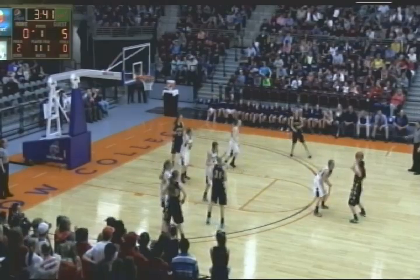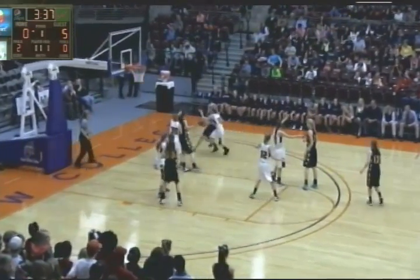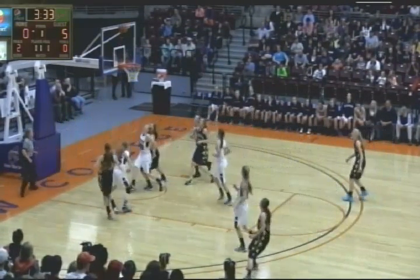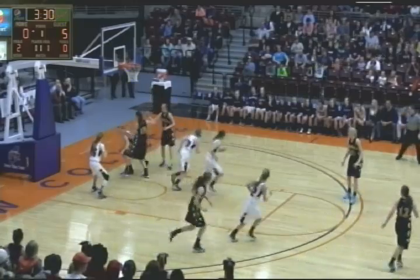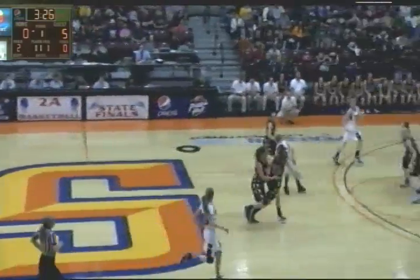Around the left side arc is Mitchell to Robinson in the right wing. Now Robinson makes a move, comes baseline, pulls up a jumper, too strong, no good. Enterprise on the rebound, put back on the fadeaways, no good. And finally a big rebound by Sydney Johnson. And North Sevier in transition back the other way.